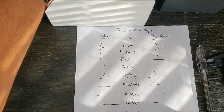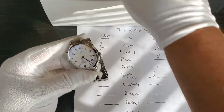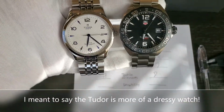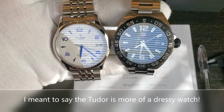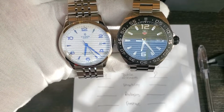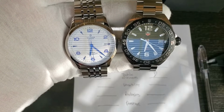As far as versatility, I like both watches, both the Tag and the Formula One. I just think the Tag is more of a dressy watch, and it can be a watch that you can wear to the office every day. But it's not sporty because it really doesn't have any lume, even though it has 100 meters water resistance. The Formula One has 200 meters water resistance, and it is stainless steel, and it has a lume, so it can be like a sports watch or everyday watch.